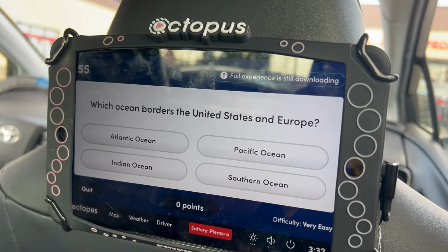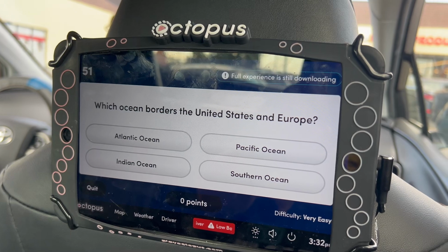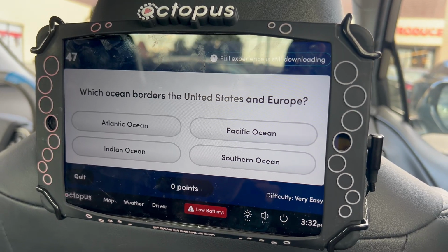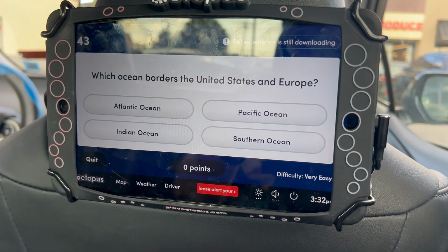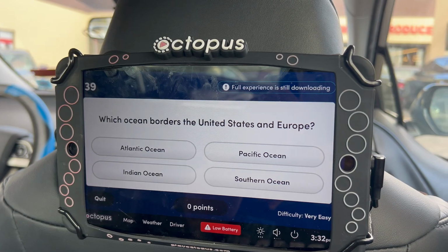And what else? Oh, I also have a thing called the octopus tablet. It attaches to your headrest, and it's amazing because it provides entertainment for the passengers, and they could win prizes. Plus, every time they mess with it, or even when it's just on, you get paid for it. Not a lot of money, but again, it helps with the tips. So get the octopus, provide the entertainment, look professional. It helps.